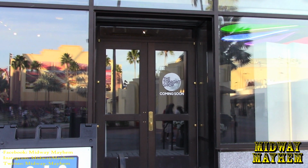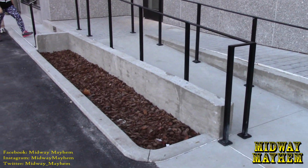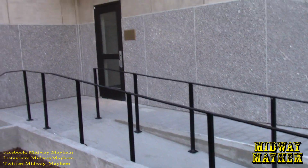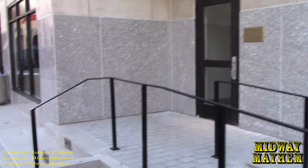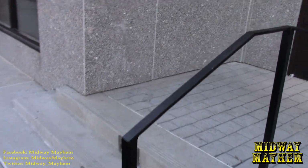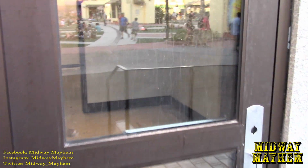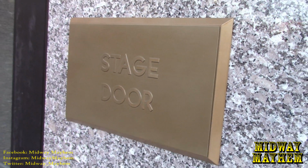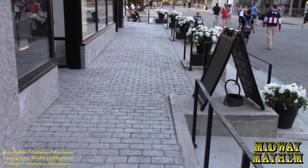All right, so we're right outside the Tonight Shop, and something else to note, we have the work walls that are down from over here, and the ramp is now open. So we can actually walk up over here now. Work is complete. Kind of peek in. Don't really see anything too much in here right now. That's a stage door. And then right over this way, again, is the Tonight Shop.